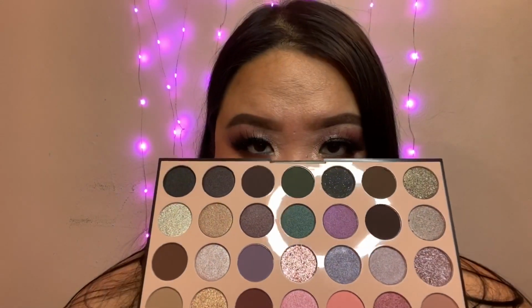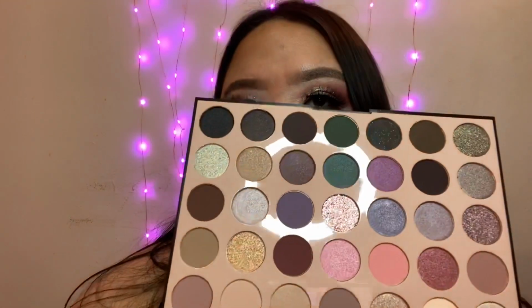Like I said in another video, I'm mostly a cool warm tone kind of girl. I don't really wear a lot of cool tones. I don't wear enough cool tones to say that I love cool tones, but I do like the color story of this one. It's a cool tone palette, and you guys, the color story is amazing. It's so pretty. When I saw it, I didn't even think twice about getting this one, because I really like the color story.